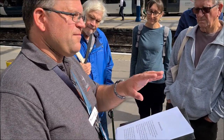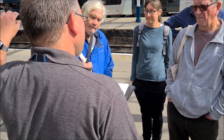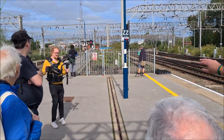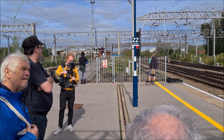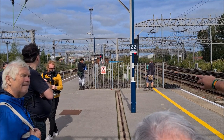So what we'll do, we'll go from here now, we'll go down to the locomotive and I'll tell you about it down there. We'll make our way down to the Heritage Centre, that is open to the public at weekends. They have got a website, there is information in your bags as to what's there. So where the Heritage Centre is, where you see the signal box, that was Crewe North Box.